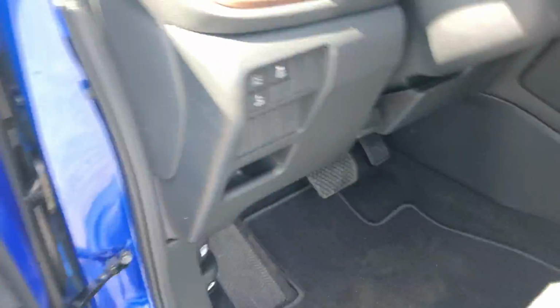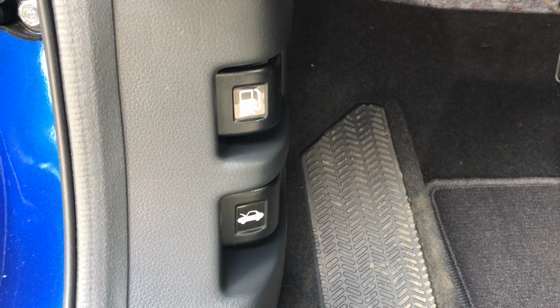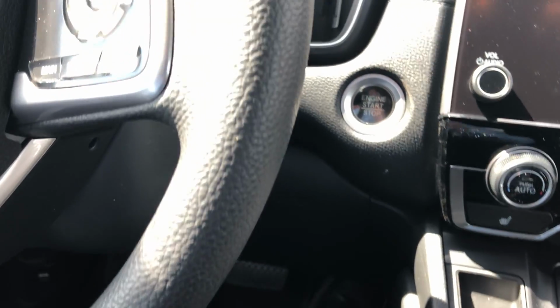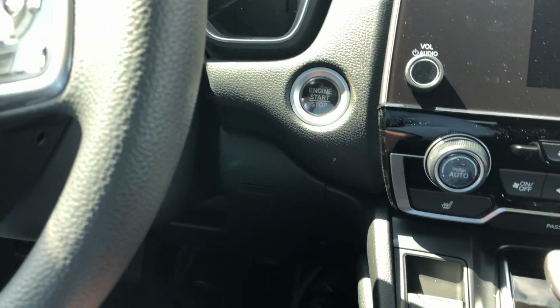Now let's jump right in here. Actually, before we do, you're going to have your gas release and your hood release right down here below. Going to be a push button start, so make sure you have the key fob on you or in the car. Push on the brake, push the start button, it's going to start right up.